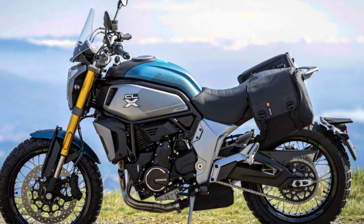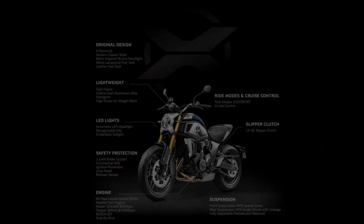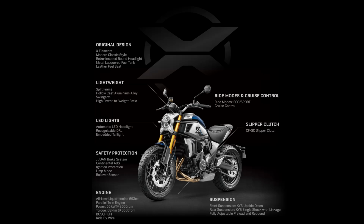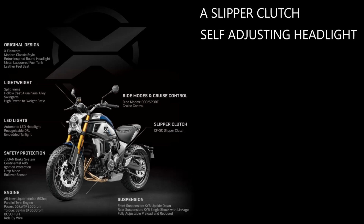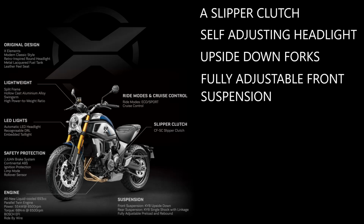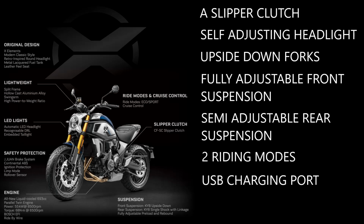As far as value for money goes, no other motorcycles even come close to a CF Moto. Take a look at the list of features this bike comes standard with, straight off the showroom floor. A slipper clutch, self-adjusting headlight, upside down forks, fully adjustable front suspension, semi-adjustable rear suspension, 2 riding modes, which in the real world is all you need, a USB charging port, and it even has a cruise control.